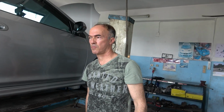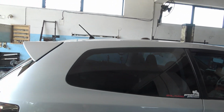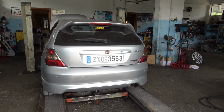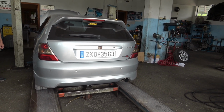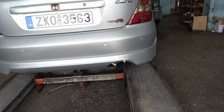So Tass over here, he is the guy that comes up with the ideas and the mods. And he does the work as well, but Con does a lot of the fitting. Now we're going to hear it nice cold start up. Yes sir! Beautiful. Looks nice and tough, eh? Nice and legal.